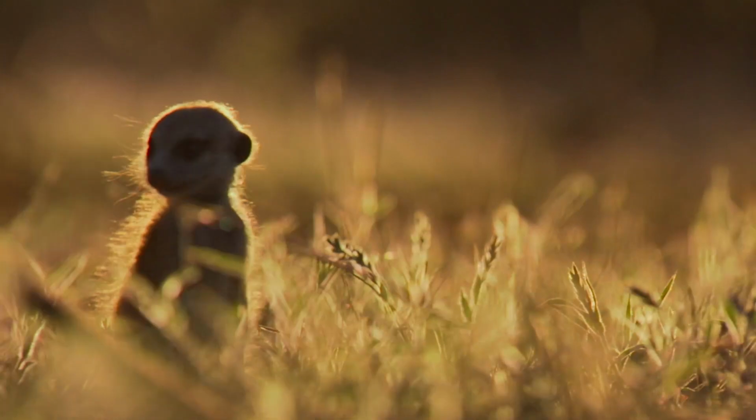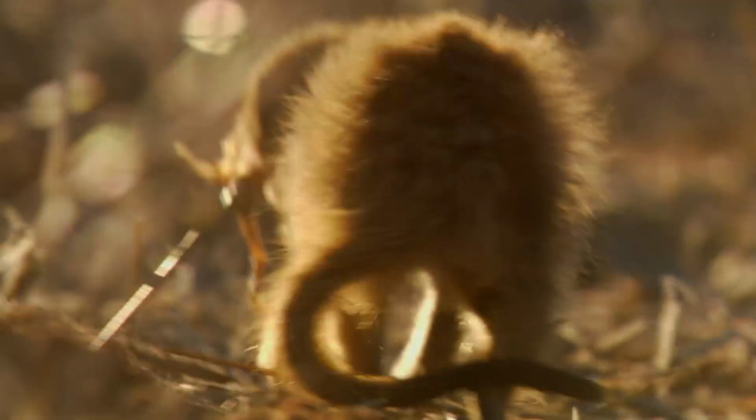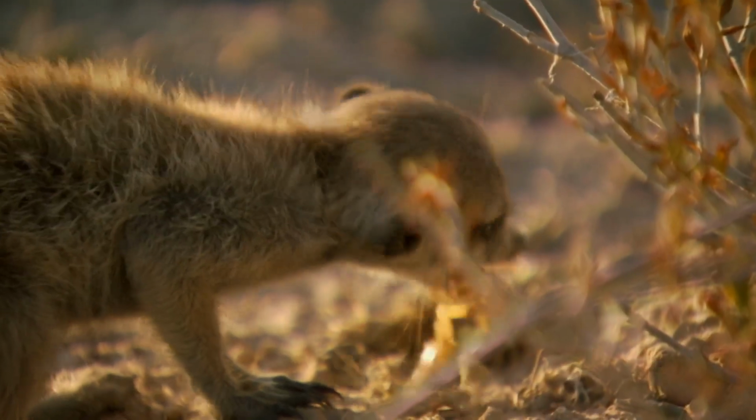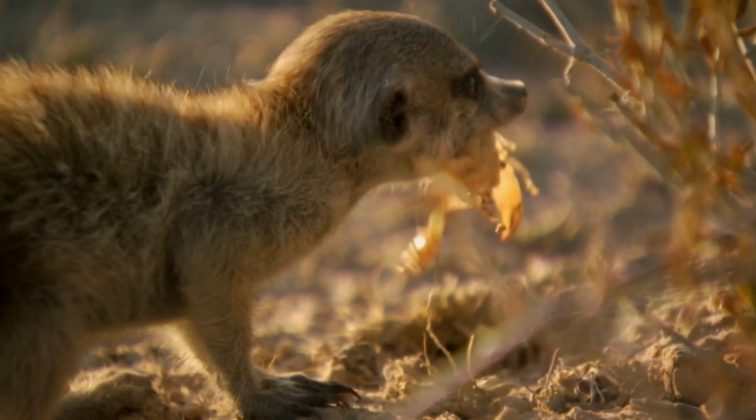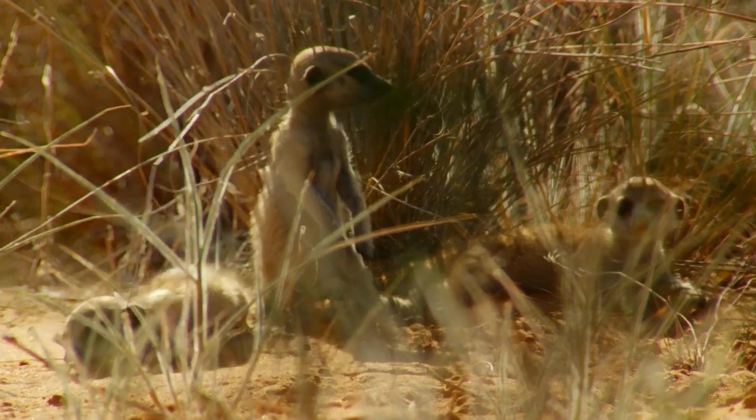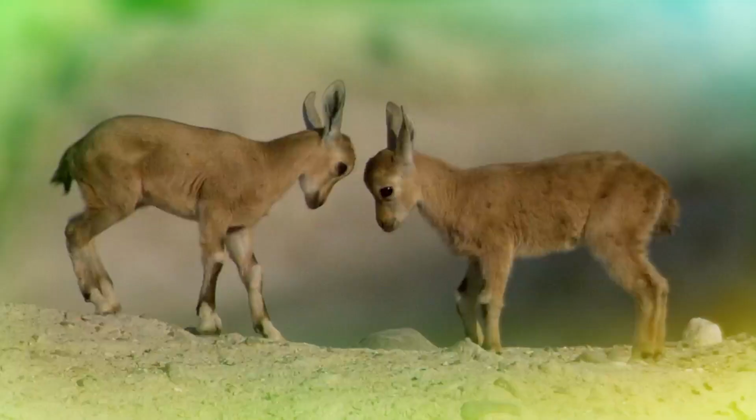Well done. Catching your own dinner is a big step on your journey to becoming a grown-up meerkat. Maybe next time you can show these pups how to catch a scorpion. And these baby animals.